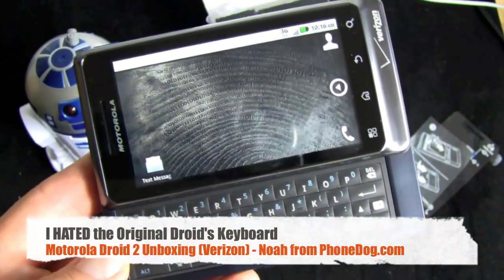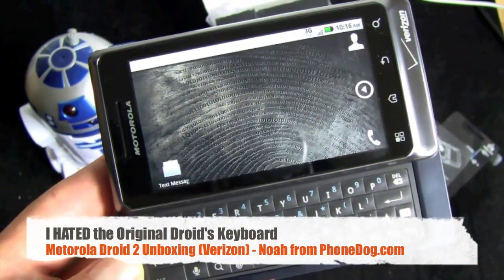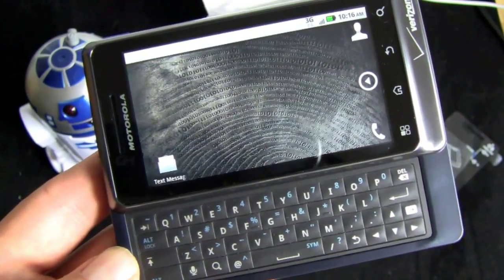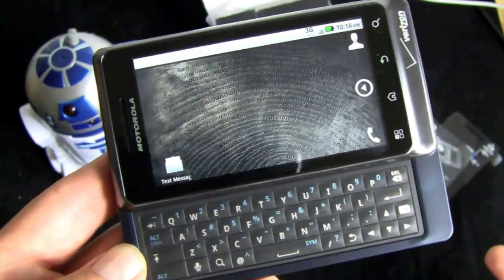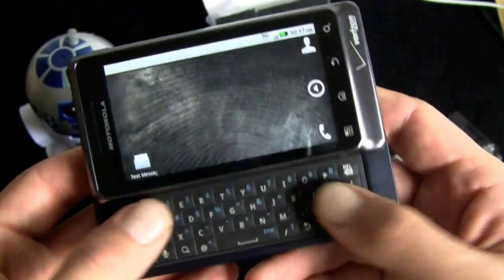And I wrote an article on PhoneDog a couple weeks ago, inspired by real life. I was down at the cafe, and one of the locals said, "Hey man, I heard you're the phone guy. Is that true?" And I said, "Yeah." And he said, "Can I ask you a question?" And he started talking about his friend's Droid. And it was really a G1, but it's just Droid because everybody knows the name Droid. And so this is the phone, the original Droid, that put it on the map.